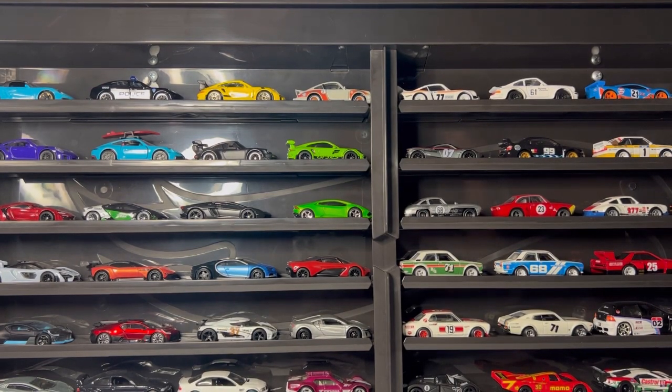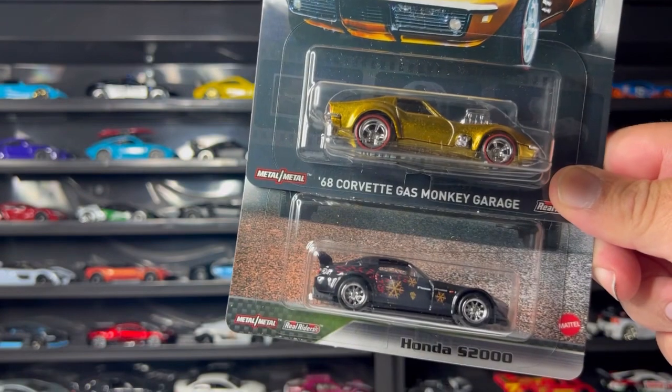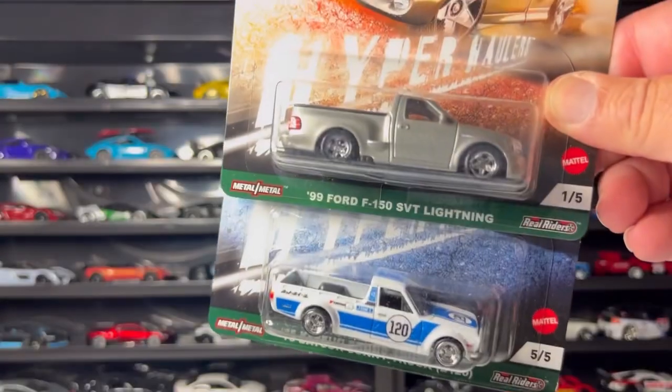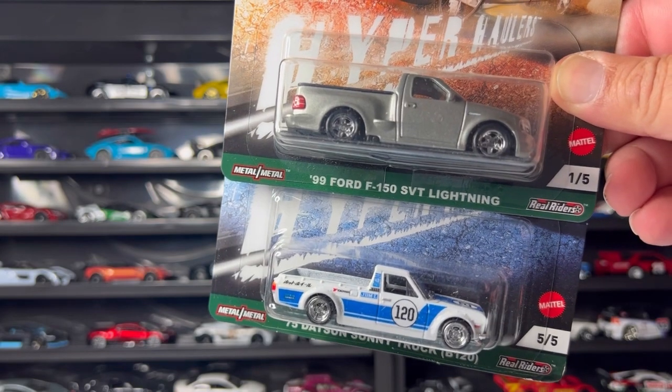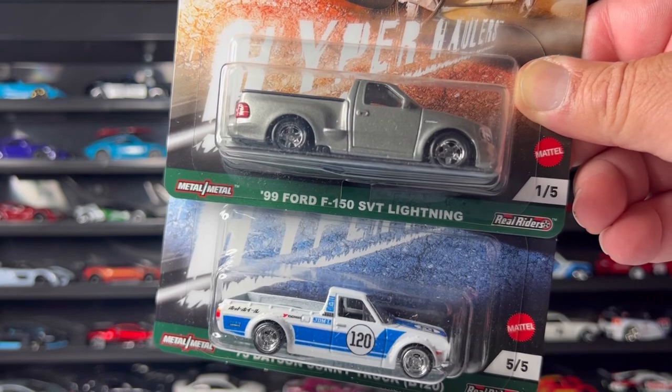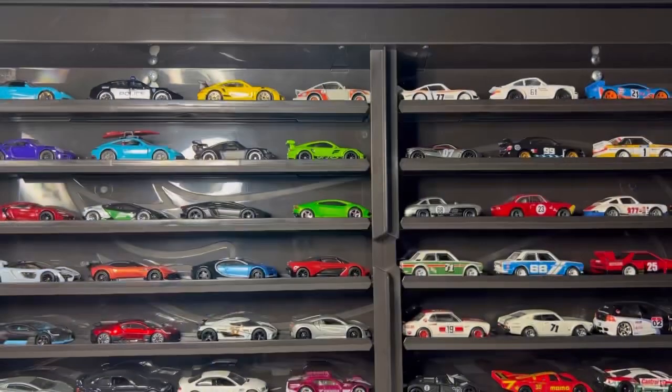So Collections Toys was in need of these two guys, and I was in need of these two guys. I couldn't find these two guys for the life of me. So Collections Toys, thank you very much for hunting these down for me, man. I really appreciate it.